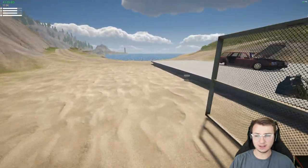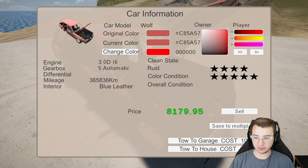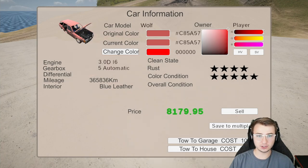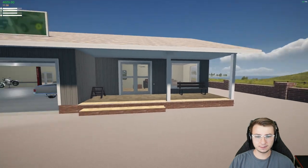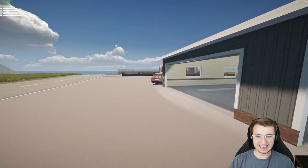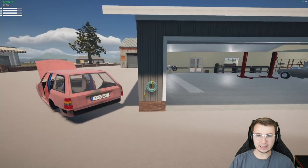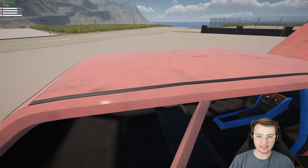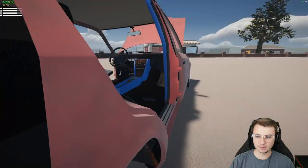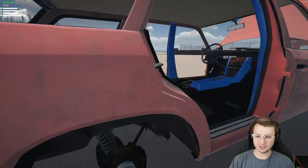Okay, we have $4,100 left. And if we hit I on this vehicle, we should be able to tow it to the garage for a mere $100. That's not too bad. And then we'll have to take a cab back there for 10 bones. Oh, the spawn location for that is extremely close to the garage extension. Let's see if we can just kind of push this thing around, maybe. I'm not really sure how else we would actually get it into the garage.